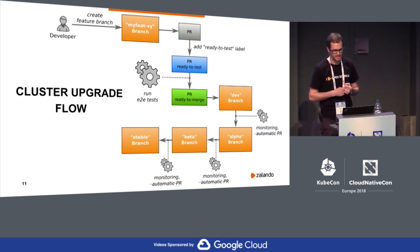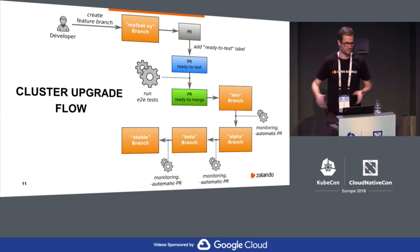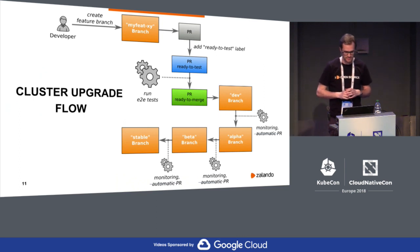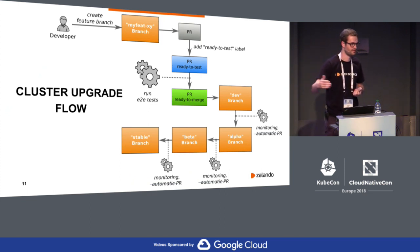The reason we have these branches is that we created this idea of channels. So our clusters live in different channels. So we have dev, alpha, beta, stable, and so on. We can just create a new branch to create a new channel level. And then the changes flow from dev to alpha to beta to stable and so on. Ideally we wanted to have it so you just merge to dev, and then after some time, after some monitoring has happened and there have been no issues, it automatically can flow into alpha and beta. We're not there yet. We are still doing it manually, so creating a new PR for the next branch.